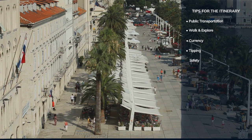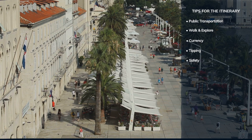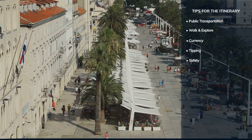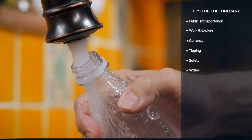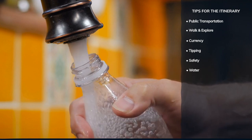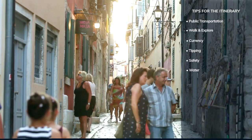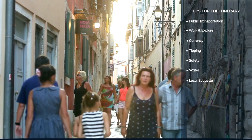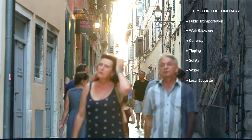Split is generally safe, but be mindful of your belongings, especially in crowded areas. Follow local guidelines when exploring natural sites. Tap water is safe to drink in Split. Carry a reusable water bottle to stay hydrated while exploring. Greet people with a smile and maintain polite manners. Respect local customs and traditions to enhance your travel experience.